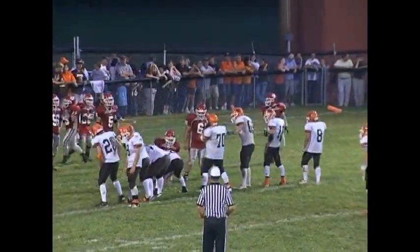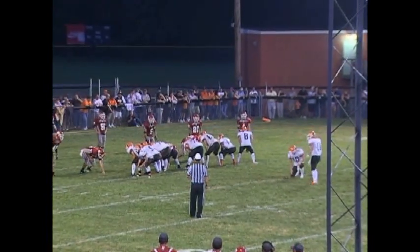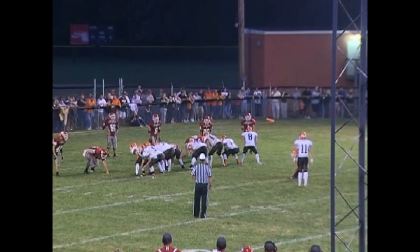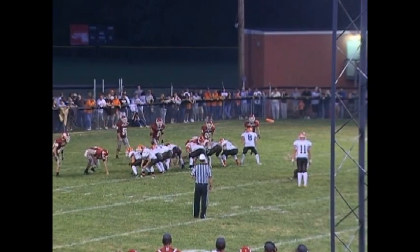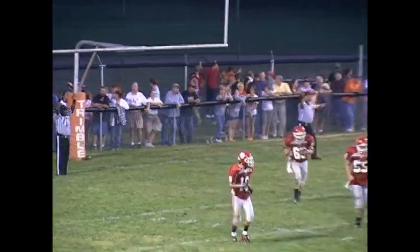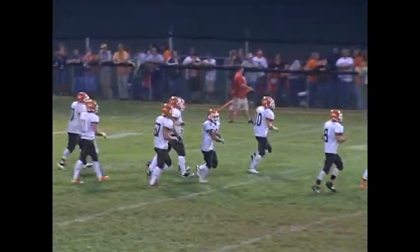Dustin Young has to be at 200 yards here in the first half rushing. That one was 87 yards. He had another one, I believe, about 68 yards earlier. Yes, he did, and had 4 touchdowns. And the extra point is up, and it is through the uprights, and the Buckeyes lead 28-0. 1:45 to play in the second quarter.